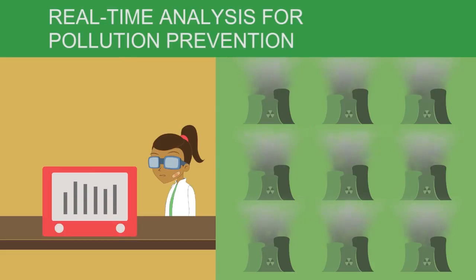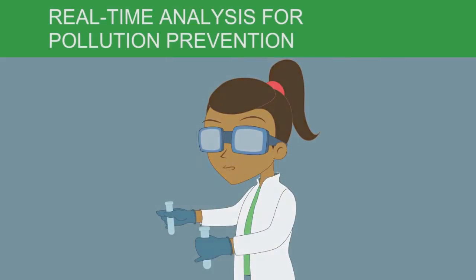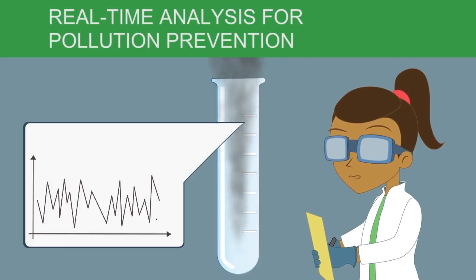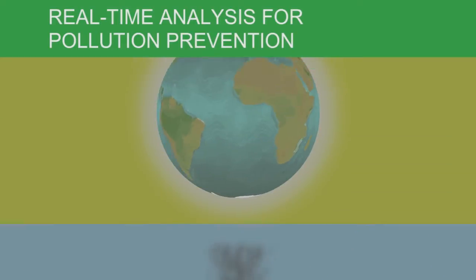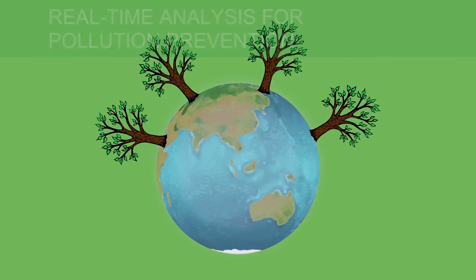Can you think how? Pause the video and continue when you're ready. An answer might be that looking at the pollution produced on a small scale and in real time will enable chemists to know where they have to change in their large-scale synthesis to ensure their practices have a lower environmental impact.